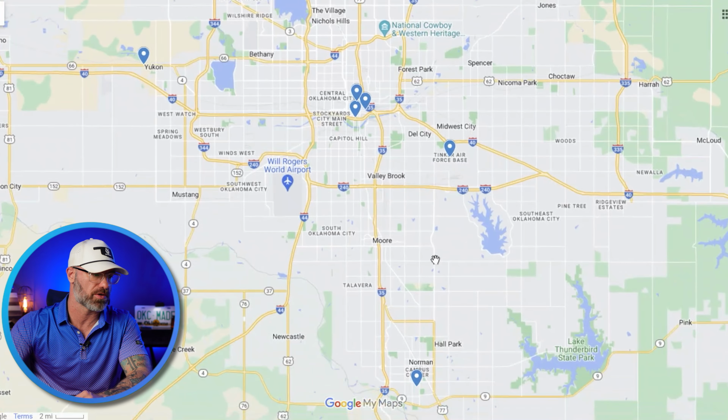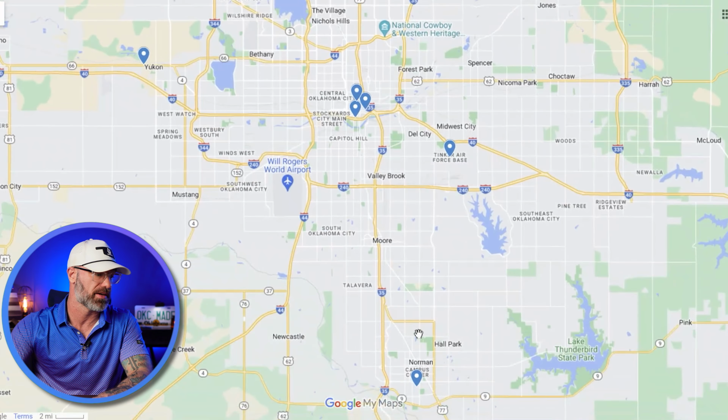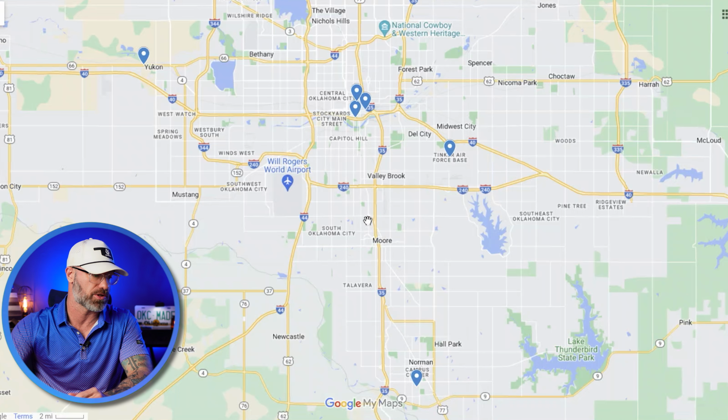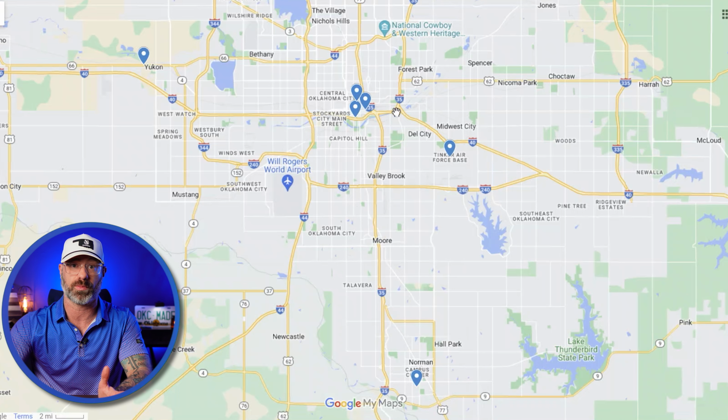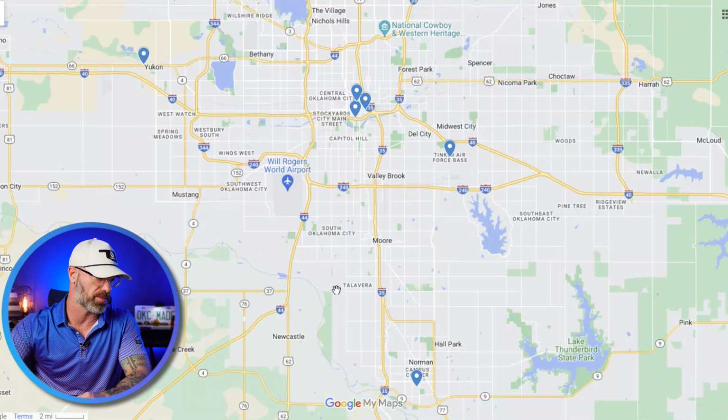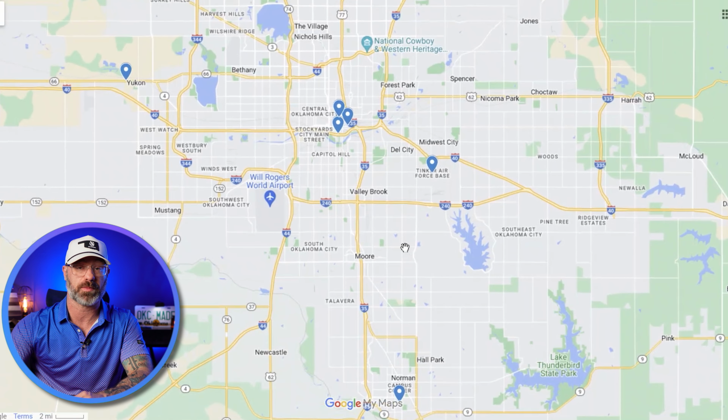Now, Moore is a really convenient little suburb location. It's a town of about 63,000 people, and it's pretty convenient because just to the south of Moore is another rather large city and part of the Oklahoma City Metro, Norman, and just to the north of Moore you've got Oklahoma City. So you've got the best of both worlds, but you still live in a relatively larger suburb. Again, 63,000 people is not small as far as the suburbs are concerned. So a lot of people really like that.